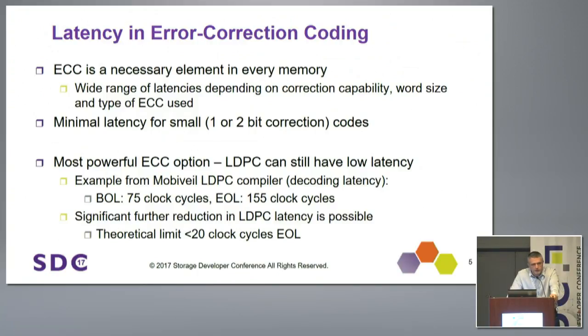So we wanted to see what is the latency for the most powerful case. The most powerful ECC which is available, LDPC, which stands for low density parity-check, can still have low latency. As part of our controller platform, we have an LDPC compiler that's been deployed in a few customers in production.